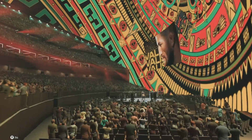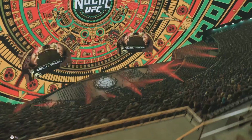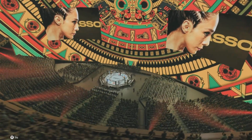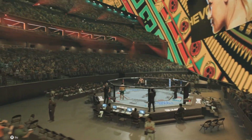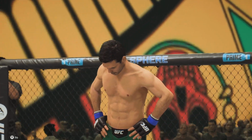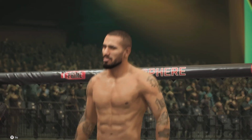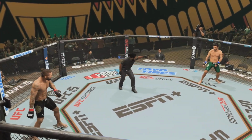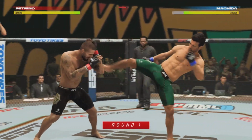Well, did you ever think DC would be calling fights inside the largest spherical building in the world? What a special opportunity for these athletes to get the chance to compete in this setting here tonight. All right, ready to go for round one. There is Lyoto, the Dragon, Machida.